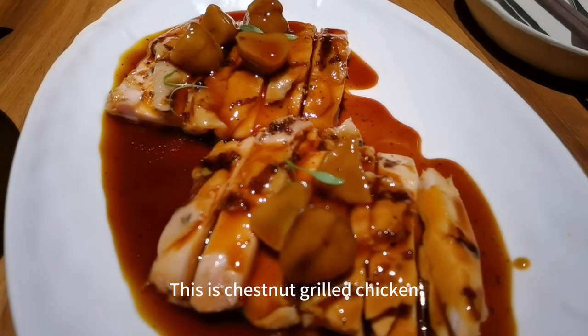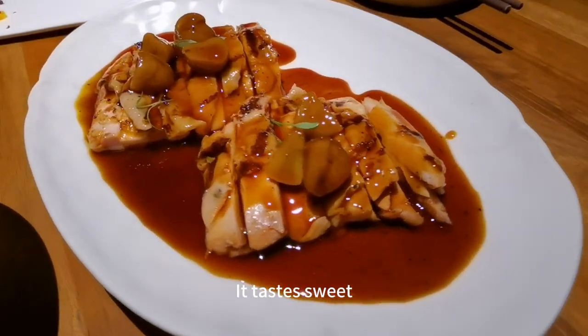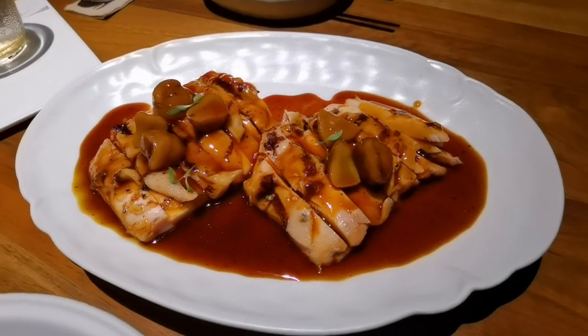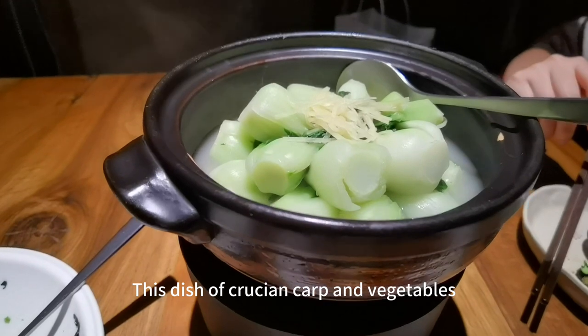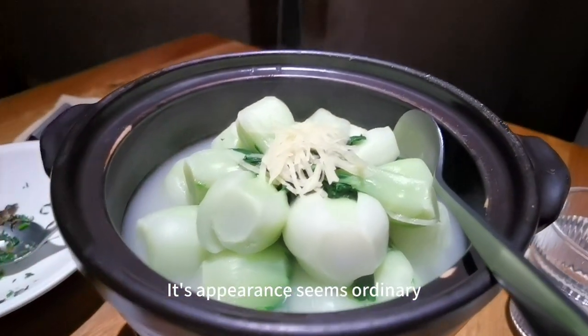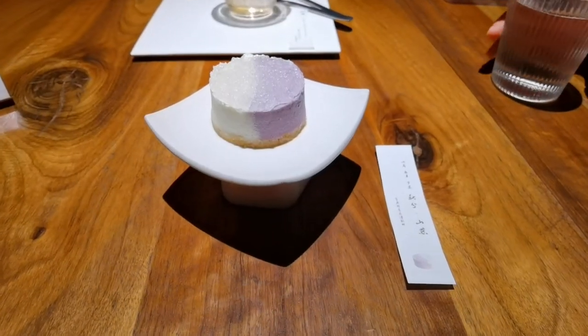This is chestnut grilled chicken. The taste is just average. It tastes sweet, the chicken is still quite tender. This dish of Croatian carp and vegetables, its appearance seems ordinary. But the carp soup is very delicious.